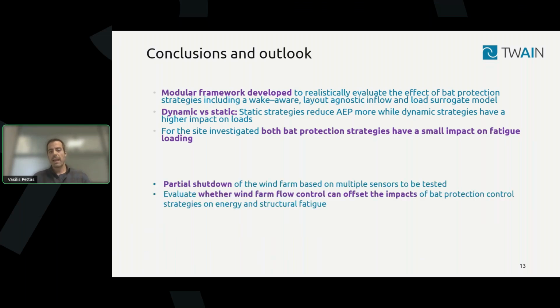For an outlook, what we want to continue doing in the TWAIN project is to investigate the partial shutdown, where multiple sensors exist in the wind farm and only part of it shuts down when bats are detected. And also to evaluate, as a next step, whether wind farm flow control can offset this impact. So applying some control strategies to increase AEP, to see whether we can somehow offset this reduction we get from applying the bat strategies.